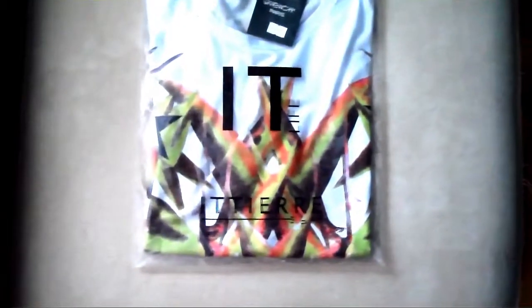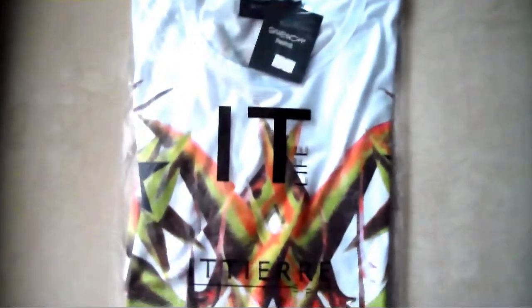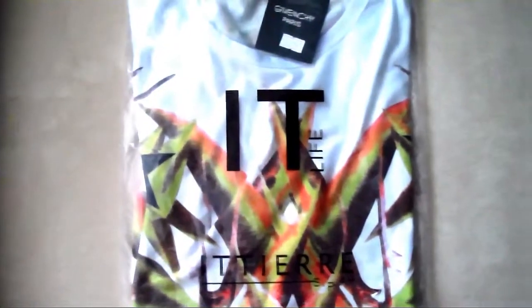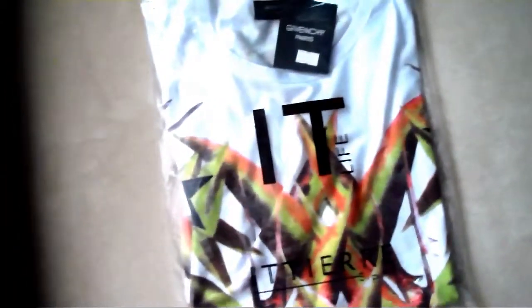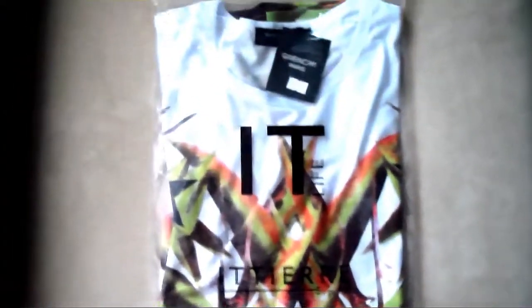Alright guys, so I ordered these two Givenchy shirts, Birds of Paradise in white, from shoebagsonline.com. There's one here, still in the bag, and there's another one there. I ordered one medium and one large, because I didn't know which size would fit me. I'm usually a medium, so I figured they might be a little bit smaller, because European sizes, designer stuff, so I ordered one medium and one large.